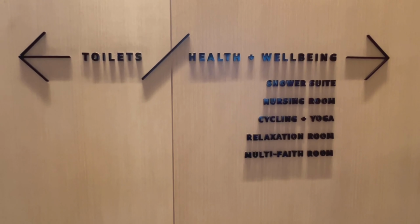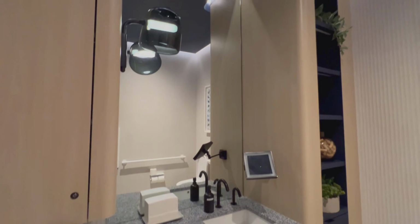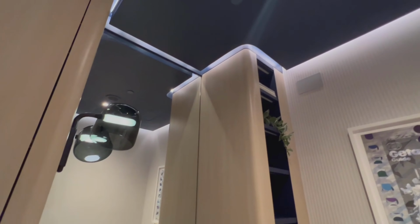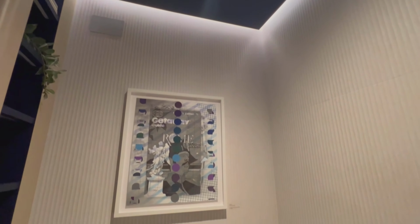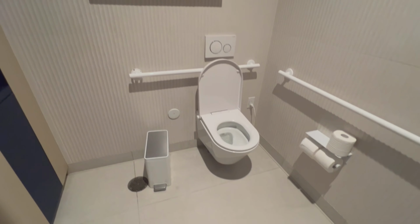You'll also find a variety of other amenities that you see here, which we'll go over shortly and check some of them out. First, let's start off with the bathroom. This is not just an ordinary bathroom, it's a step above what you would find in the main terminal. The bathroom also features soothing ambient music, creating a spa-like atmosphere.